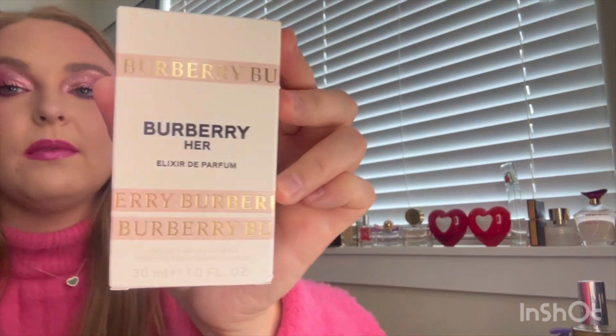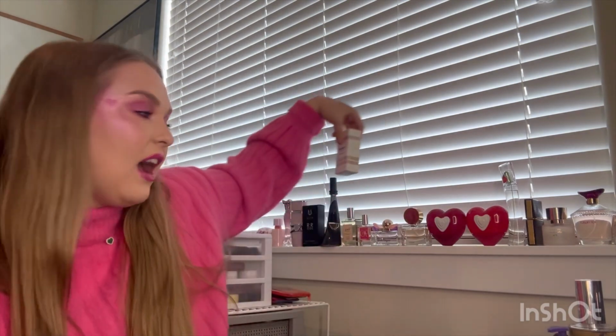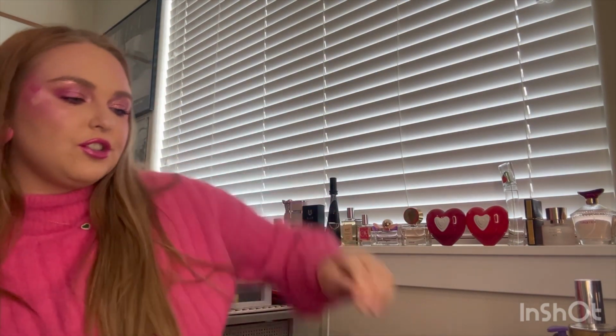Oh, this is EDP Intense. So yeah, it has a higher concentrate than just an EDP. It is much stronger. Okay, next.